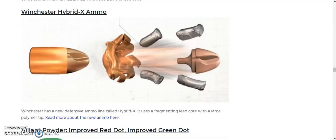There's a lot of information out there on Winchester's site right now. They're getting the information out there. If you're interested in it, go ahead and check it out. That is the Winchester Hybrid X ammunition.